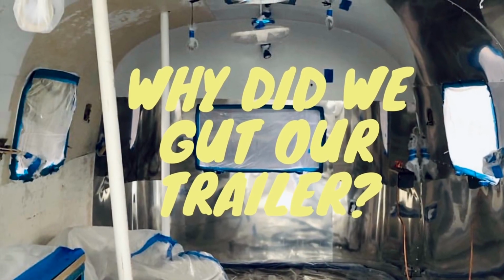Why did we gut the trailer to the bones instead of just keeping the walls, like we thought we would have done, and starting to build from there? Well, the main reason at that time was we looked at the walls more closely, and we realized that every single panel had a bunch of holes in it. I don't know what happened.